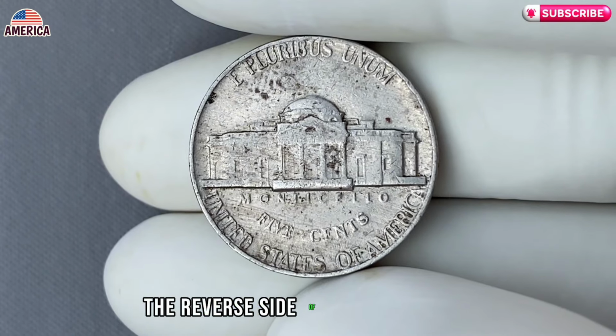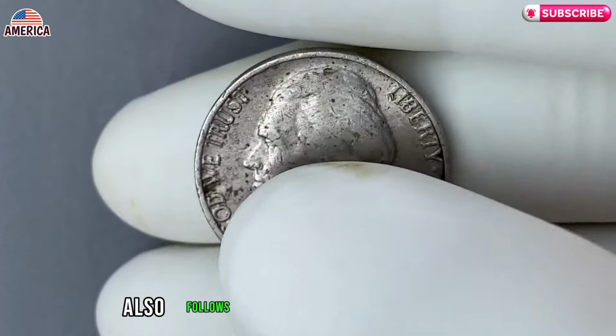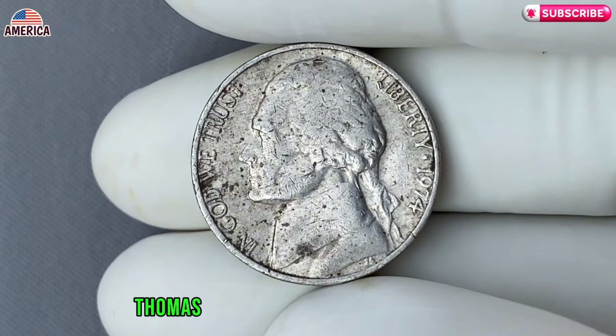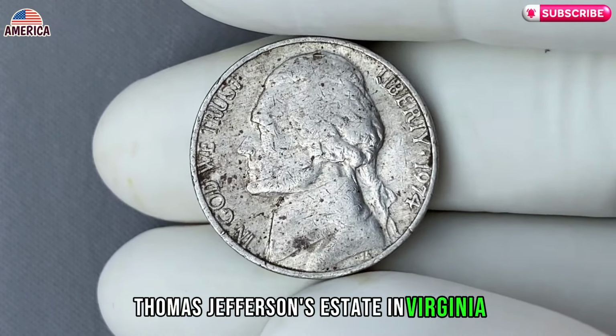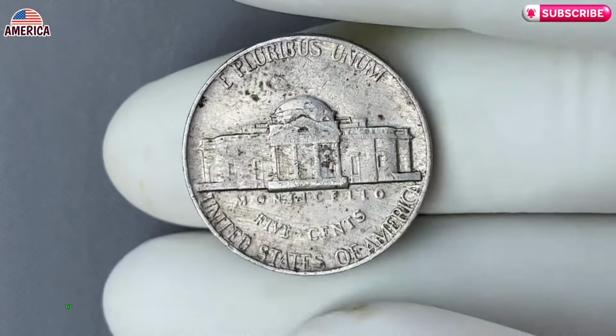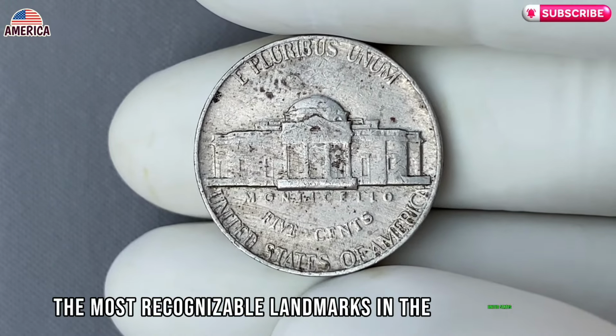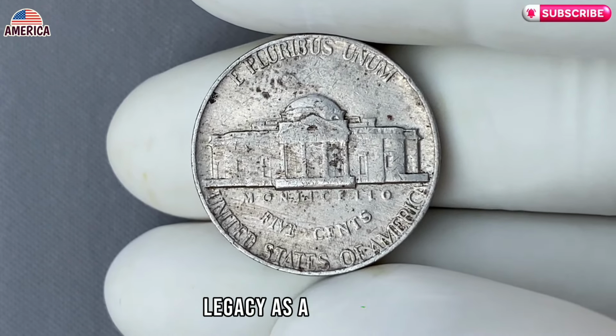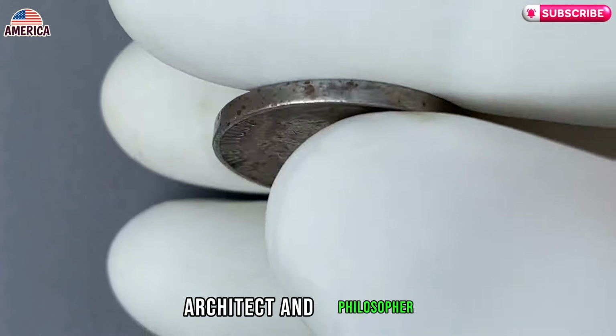The reverse side of the 1974 nickel also follows a well-established design, featuring a depiction of Monticello, Thomas Jefferson's estate in Virginia. Monticello is one of the most recognizable landmarks in the United States, and it serves as a fitting tribute to Jefferson's legacy as a statesman, architect, and philosopher.